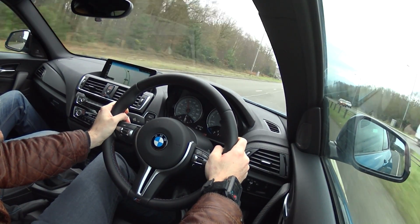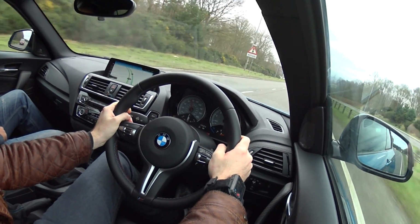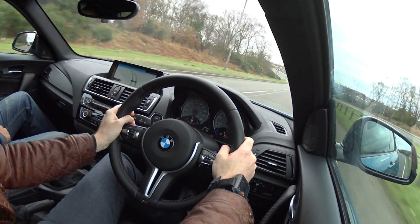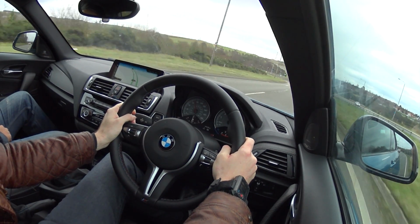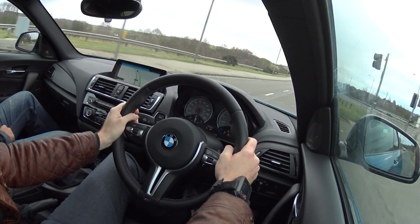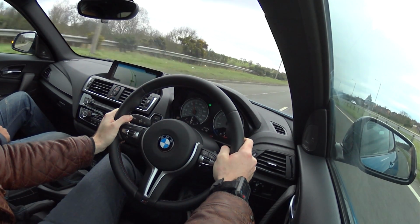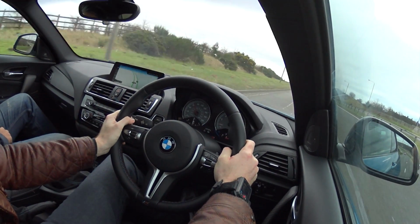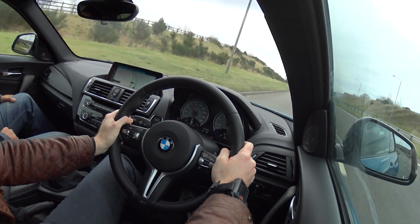But in comfort mode at the minute, it seems civilised to me. Nice and quiet. You could certainly be sat in here with your family, with the kids in the back. There's plenty of room in the back seat as well. I've had a quick look. So yeah, as a regular car, it certainly rides well. It's comfy. The suspension doesn't seem too firm. The seats are nice and comfy, very soft. You can alter the seats as well so that they hug you tighter, which is a nice feature.